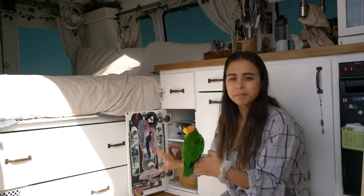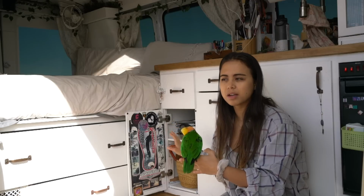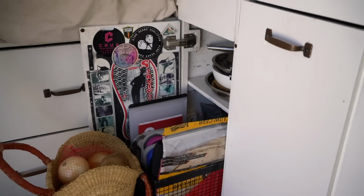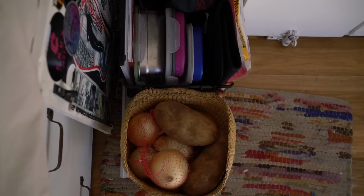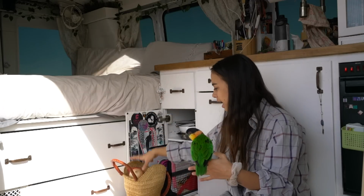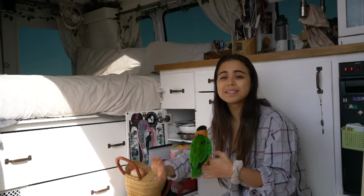This drawer is very minimalistic. It doesn't have any walls because, again, that saves space, so I'm not taking up inches with those walls. I just pull this basket out, and in here I have Tupperware, I have my stuff to make coffee, I have a little portable blender, and I also have this basket that I keep my root vegetables and potatoes in.